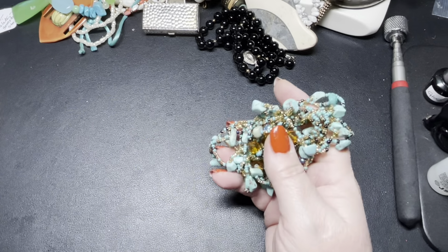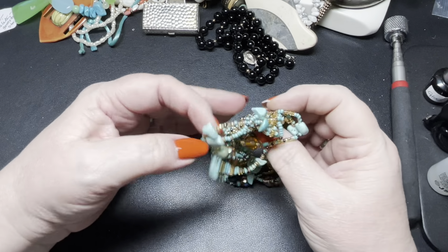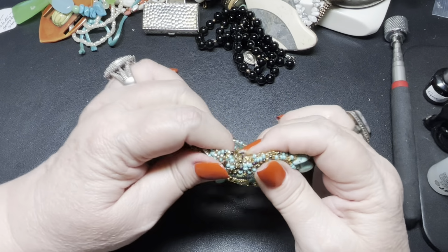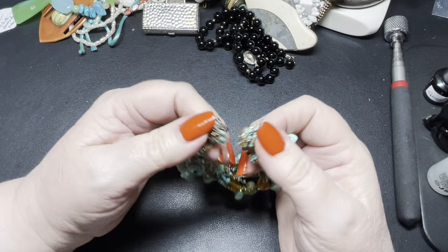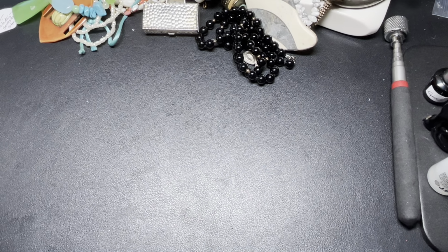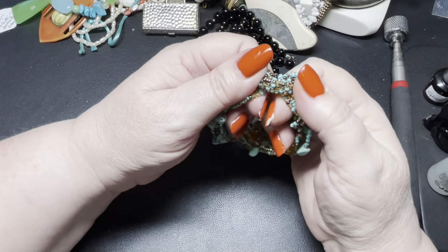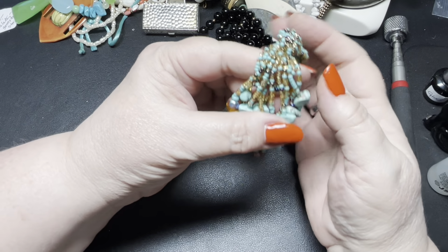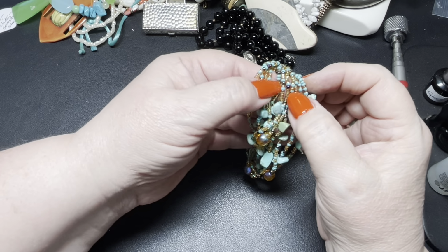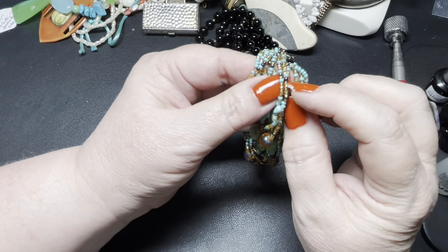And the last piece we have is this bracelet. Isn't it pretty? It is magnetic. And I believe this is Howlite. Let me check real quick. Yes, it is Howlite with seed beads, and the seed beads are gold. And I think they're going to be like an iridescent purple.